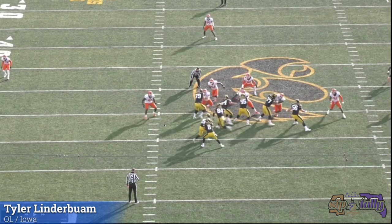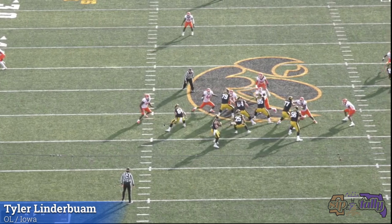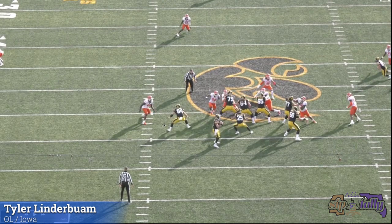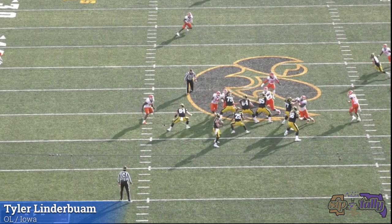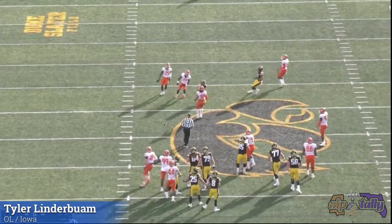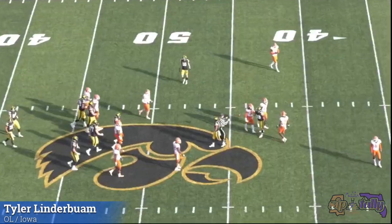Look at the feet. Hands ain't where they're supposed to be. Look at the base. That's perfect. That's perfect right there. That's teach tape right there, buddy. That is teach tape material right there.